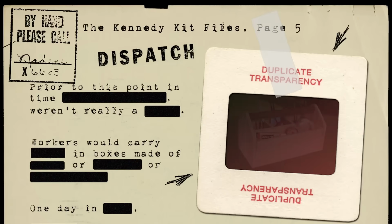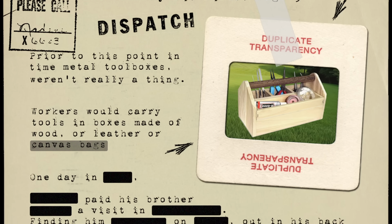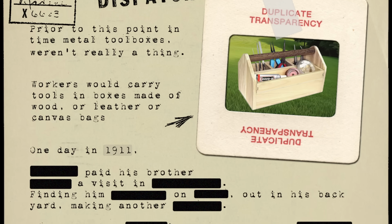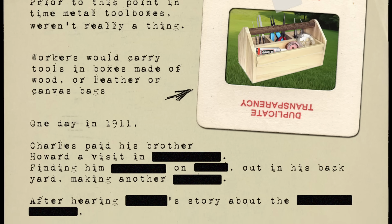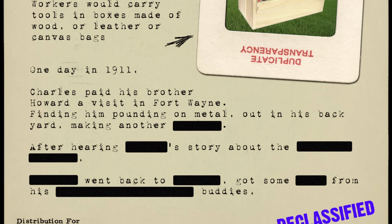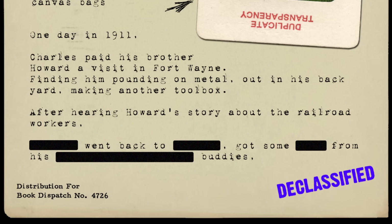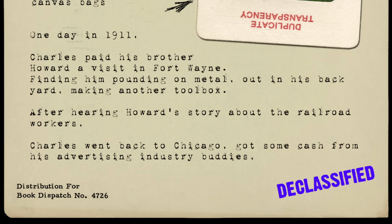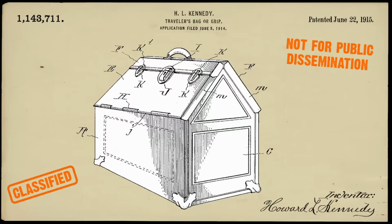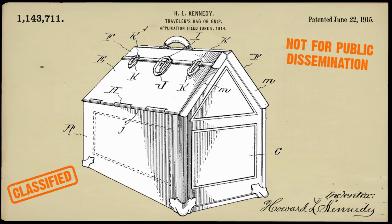Prior to this point in time, metal toolboxes weren't really a thing. Workers would carry tools in boxes made out of wood or in leather or canvas bags. One day in 1911, Charles paid his brother Howard a visit in Fort Wayne, finding Howard pounding on metal out in his backyard, making another toolbox. After hearing Howard's story about the railroad workers, Charles went back to Chicago and got some cash from his advertising industry buddies, and the Kennedy Manufacturing Company was incorporated in December of 1911, with Charles as company president and Howard as the lead designer.